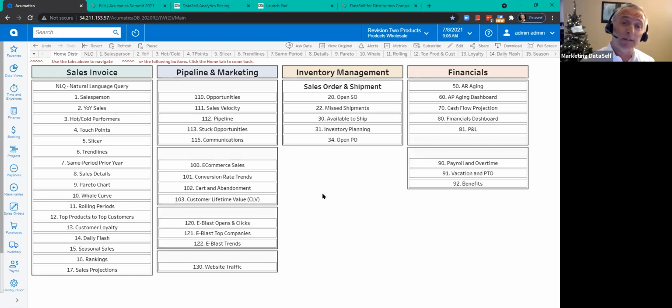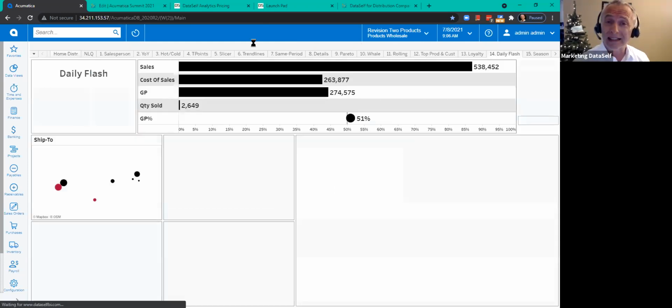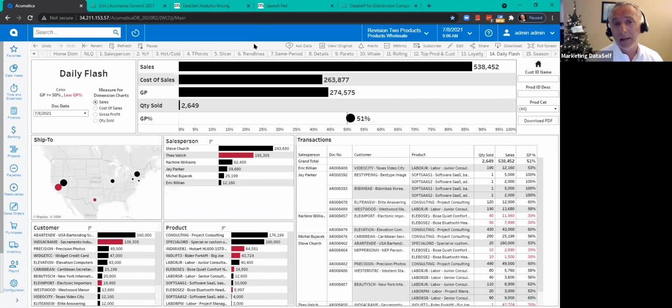But my number 4 most popular dashboard is the Daily Flash. What is the Daily Flash concept? Many businesses, when they're making decisions, only get the reports properly manipulated days, weeks, sometimes months after the fact. It's like looking in the rear view mirror, looking at the past.